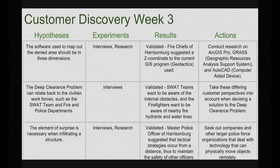The second hypothesis was the deep clearance going to civilians and SWAT forces and stuff like that. That was validated through our interviews, through the differing customer perspectives for the need of our solution.